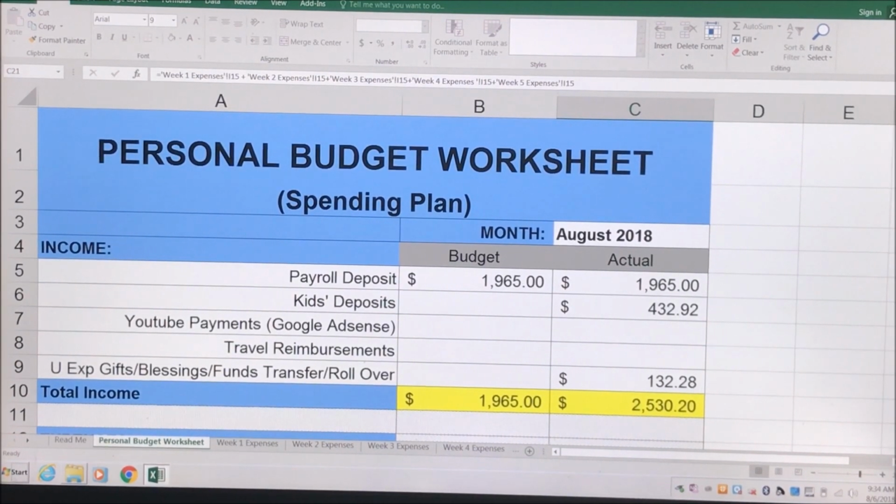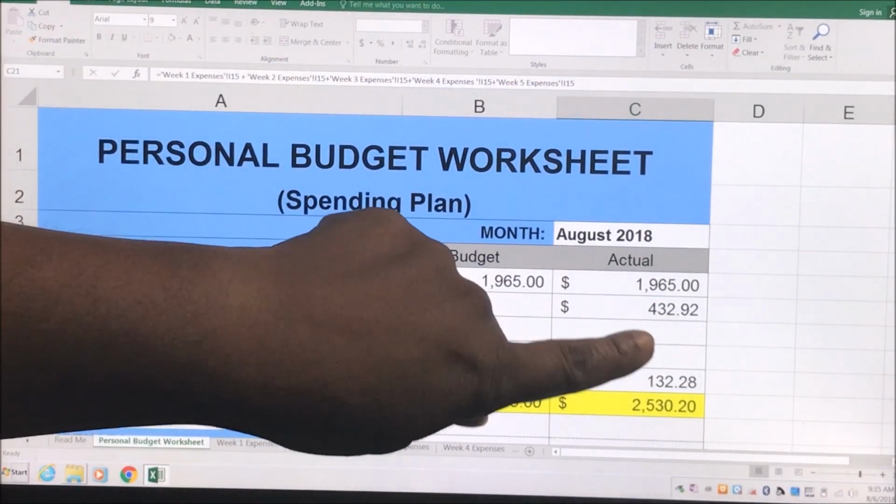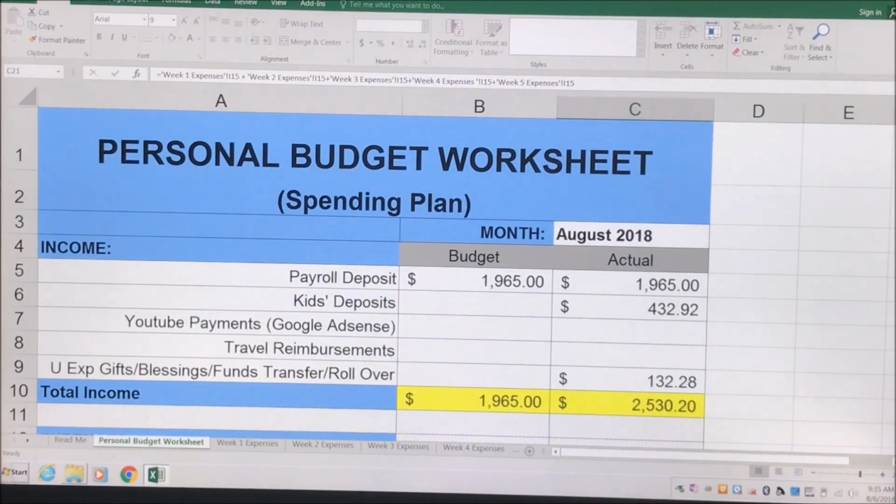So my payroll deposit was $1,965 on my summer share that dumped into my checking account. Total kids deposits, which you've seen this number before, was $432.92 because I got 2 separate deposits. I got $288 and then $144, which makes up the payment of $432.92.